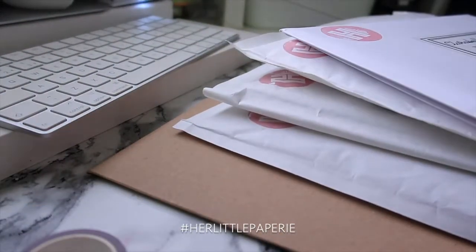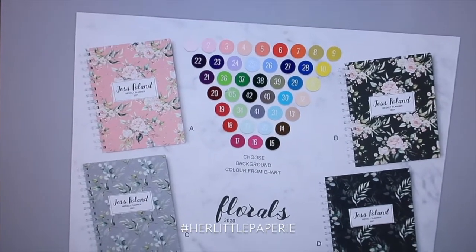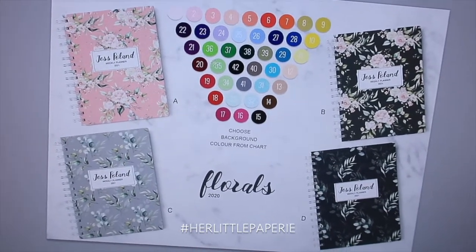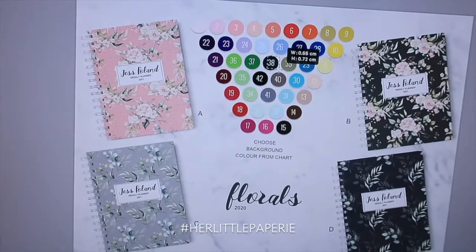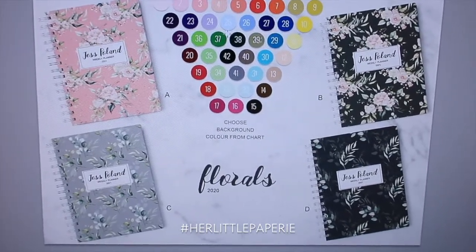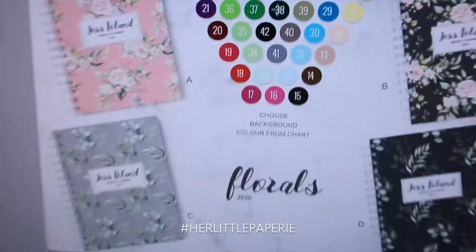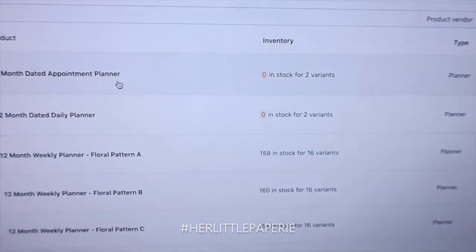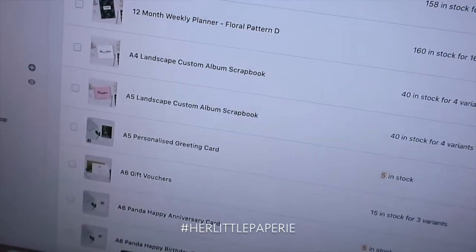So after the launch yesterday, I had a lot of people asking me where can I purchase my other planners with the emerald? So I actually removed one of the sage green. I left one, but I removed one to add. We now have the emerald green in my color chart. So I've just been and updated all my listings with the new color.